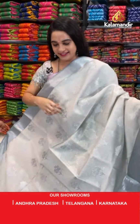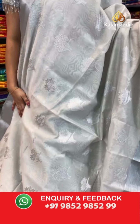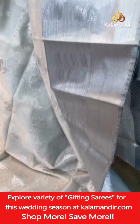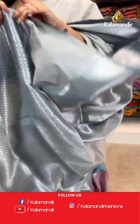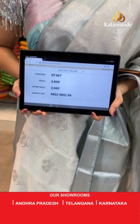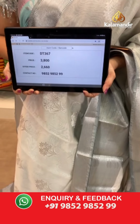On to the next one. Wow, that's a very pleasant and very rare combination, off-white and grey, looking very gorgeous, right? You can check floral motifs in silver zari all over the body, and the border contrast with kadi and leaf motif. That's the contrast pallu with the leaf motifs, and a contrast brocade blouse with the border. Saree code is DT367, actual price 3800, offer price 2660 rupees only.